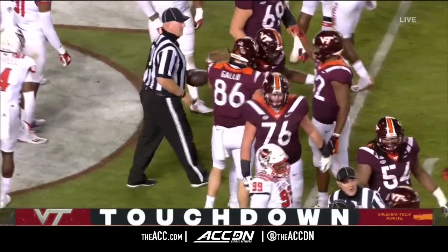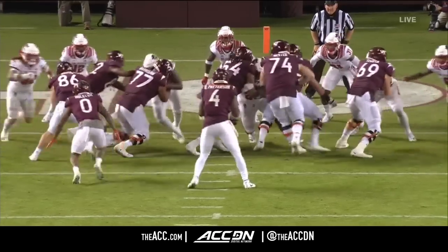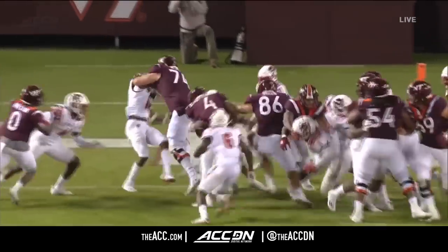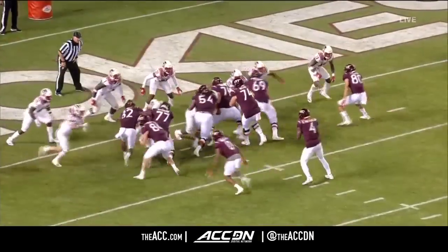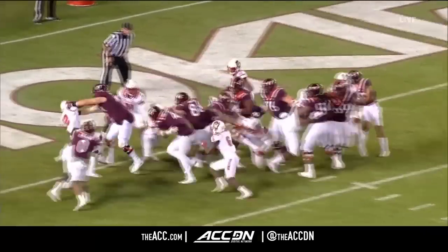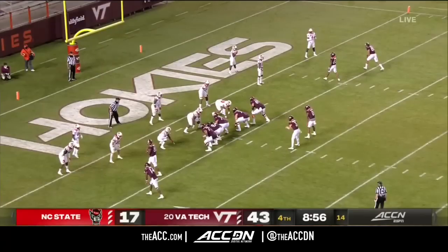Quincy Patterson. 74, Nestor, the right guard. Watch him pull around and look at the block that he ends up getting. Stay square. And he would get syrup if he played for NC State. Maybe they'll give him some in Blacksburg. It's just weird to see that.